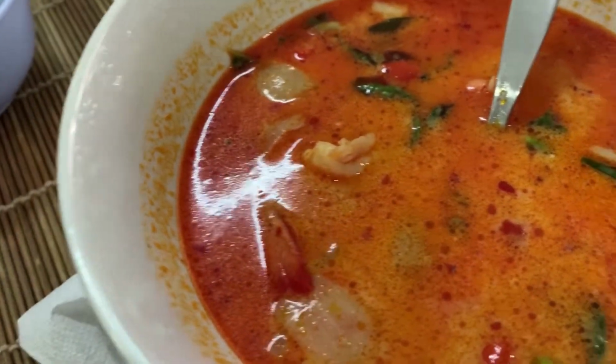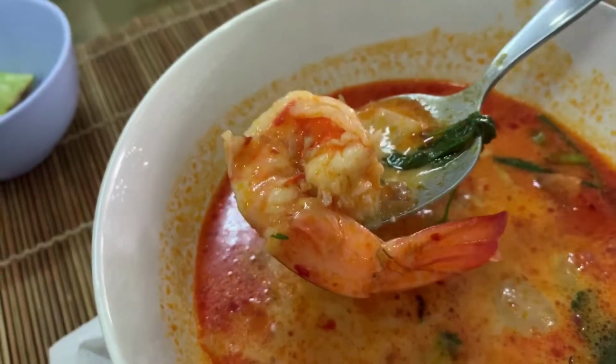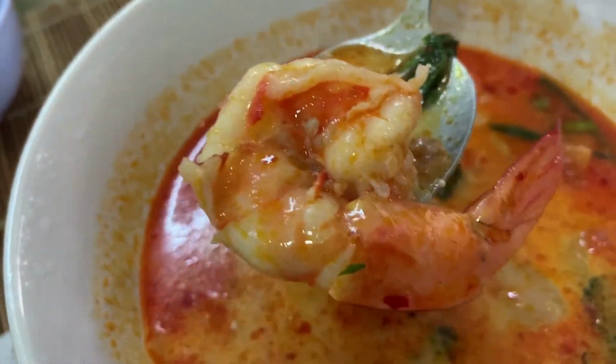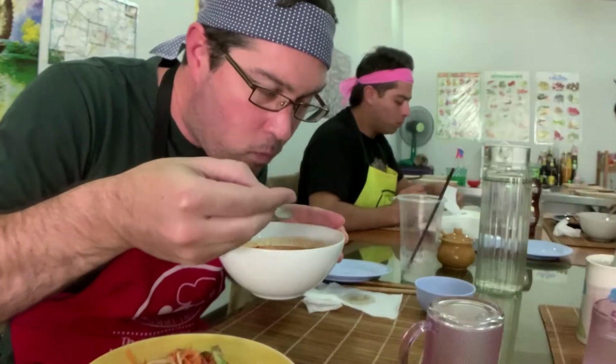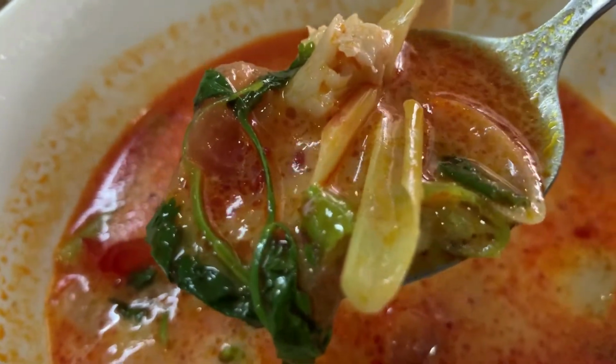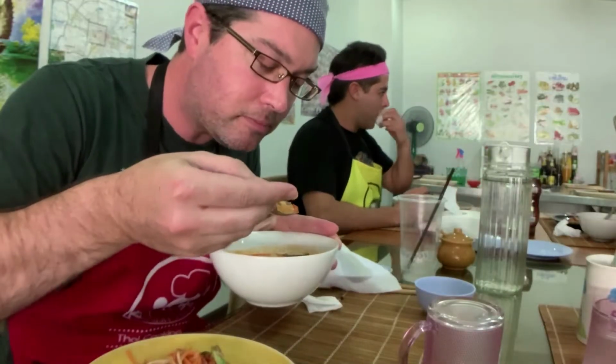See how red that is. It looks awesome. It's got some big old shrimp in there. Sweet and creamy. It's the coconut milk that was in there originally. Too hot?